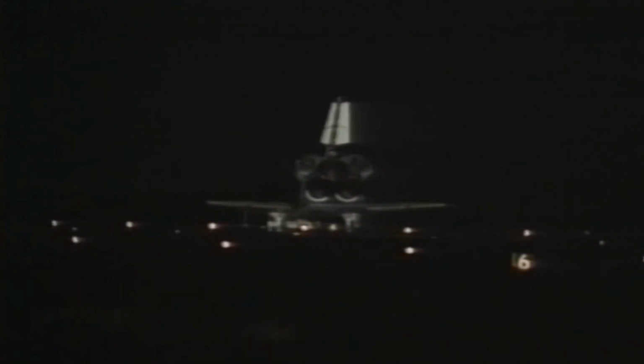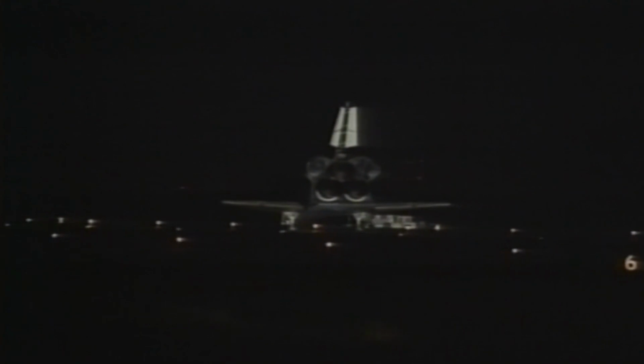For the crew, it was time to relax and relish the excitement of being reunited with their families. Mission STS-97 and its crew, Brent Jett, Mike Bloomfield, Joe Tanner, Marc Garneau and Carlos Noriega, had concluded another outstanding chapter in the history of space exploration.